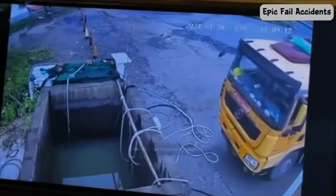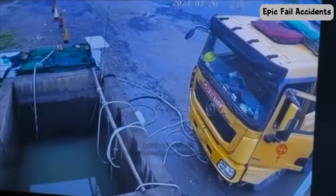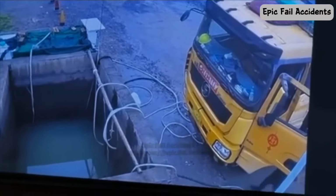This driver stops to clean his truck's tires, a routine task that shouldn't cause any issues, until the vehicle suddenly starts moving straight toward the water basin.